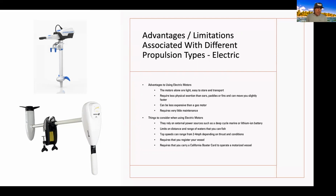The top option is a really cool option, but like anything with a battery, you're limited to 4 to 5 hours on the water, unless you take multiple batteries. And the item on the top is twice as much as a gas motor with the same horsepower. So the expense is greater.